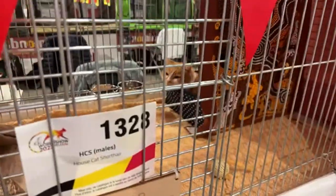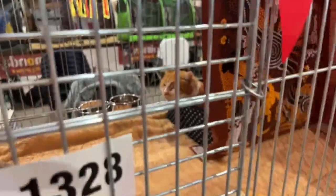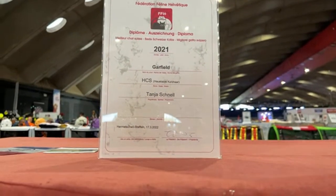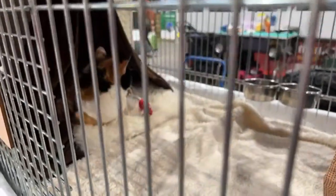Oh, this is a domestic. Hello. Hello. So I think today they get judged, so I'm excited for him. His name is Garfield. You can see they've got information about their cats as well. Oh, this is a house cat as well. Hello, cutie. Oh, they're really nice. Really nice house cats.